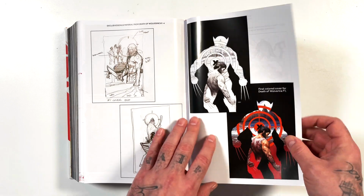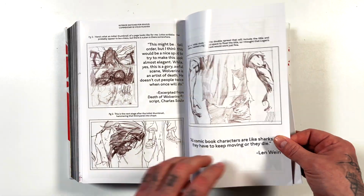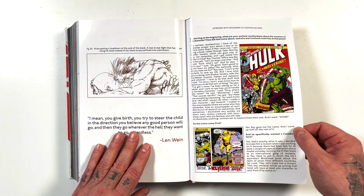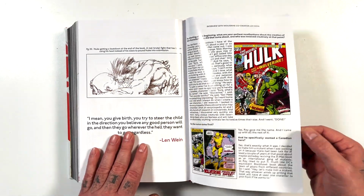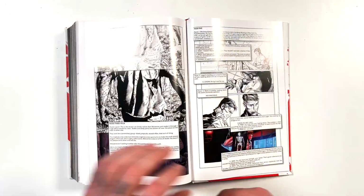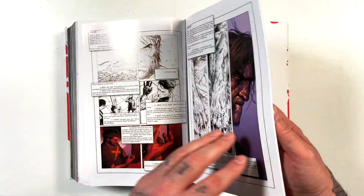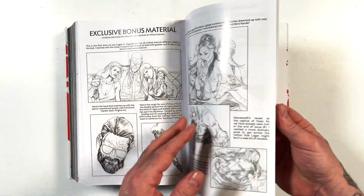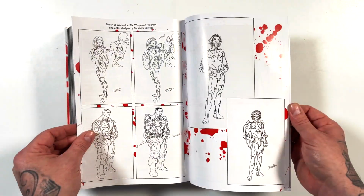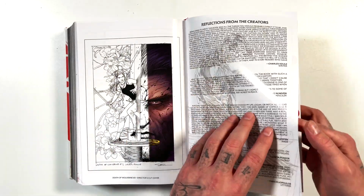It's a little much. Here's the cover. I'm surprised this wasn't one of the dust jacket options. I think you have some interior sketches for the first issue. The Len Wein, co-creator of Wolverine, interview here, old interview. Then you get Death of Wolverine director's cut, so little excerpts from the creative team going through each page. It's pretty cool. More bonus materials. Looks like the same kind of thing. Director's cut for issue 3. And then some reflections from the creators.